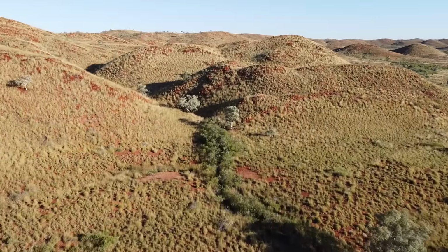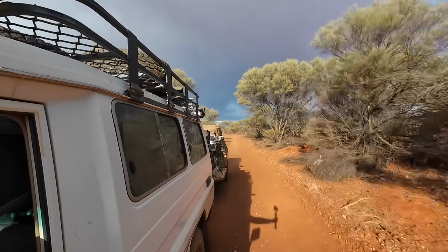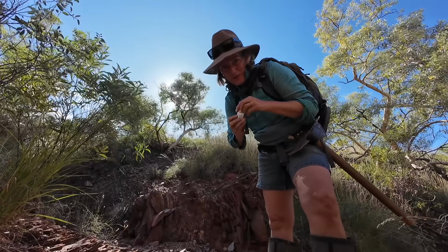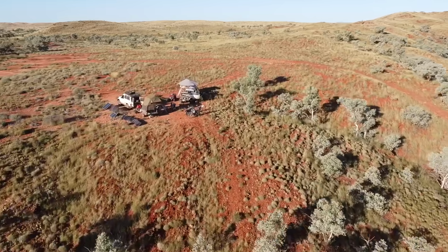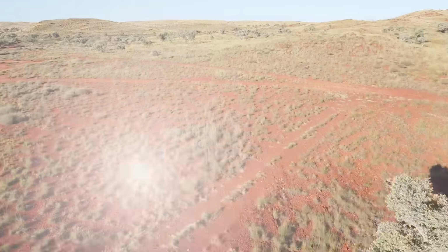Our gold prospecting trip into the Pilbara region of Western Australia has started with success. Getting better and better. Biggest one for the day so far, I'd say. Clint and I found some good gold with our metal detectors already. But can we keep up with the rugged terrain, the exhaustion, the heat and the flies?